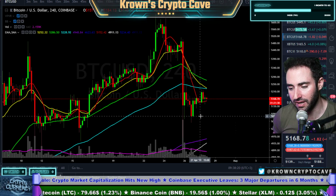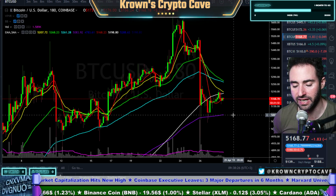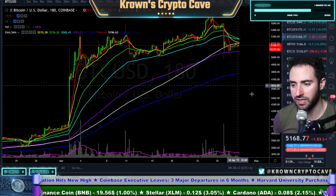By the same token, if Bitcoin breaks below, what did I say? I think the 3-hour gets it best. Yeah, the 3-hour 200 exponential moving average right here at 5080. I'd be looking for a move, first stab down to about 4750, 4800, and then lower over time most likely.